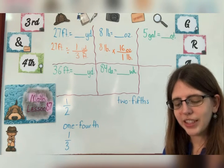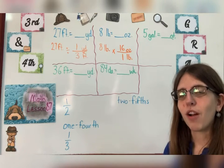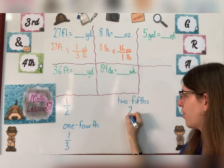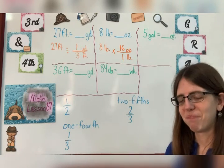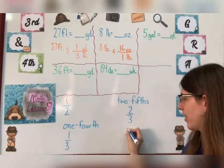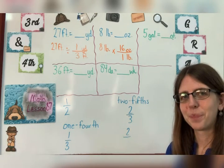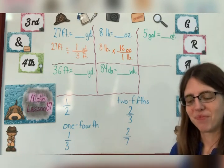Okay, then the next one says 2/3. Well, we already know that thirds is talking about 3. And it says 2/3, so we have 2 on the top and 3 on the bottom. And the last one in our chart says 2/7. So that means you have 2 on the top. Sevenths sounds like what number? 7, very good. So 7 is on the bottom.